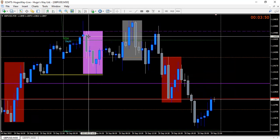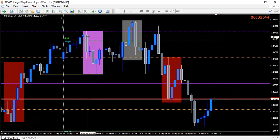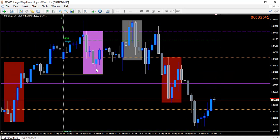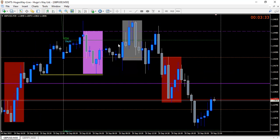So you could have gotten an entry right as it broke underneath that shooting star, and you already know your target is at that low. So you had a 35 pip move right there. Then coming into the Europe London window, market pulls back up, gap time, we got some sideways action.